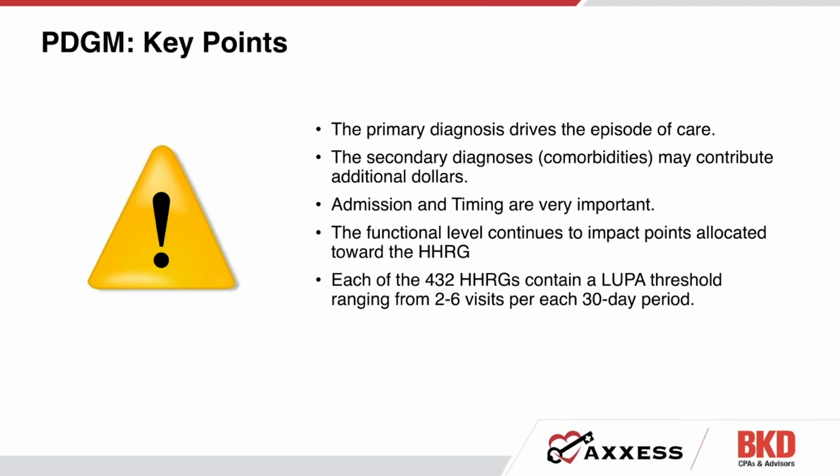So let's touch upon some of the key components. Your primary diagnosis drives the episode of care. You want to be sure you use only PDGM diagnosis. It must be an acceptable diagnosis that falls into one of the 12 clinical groupings.